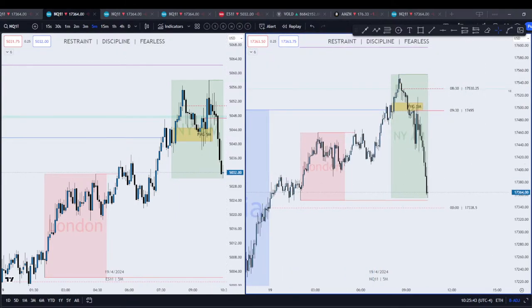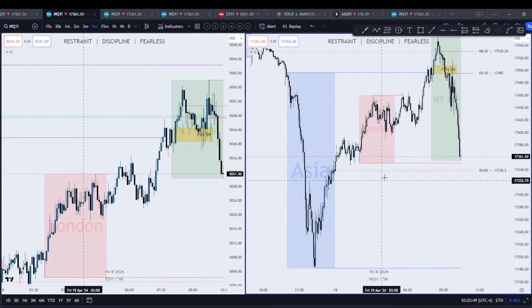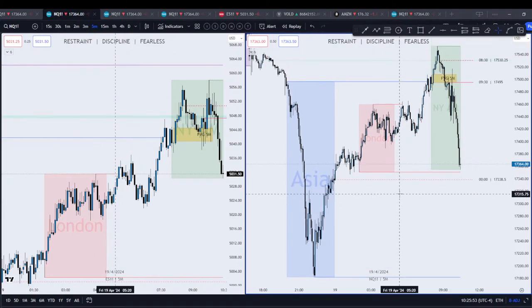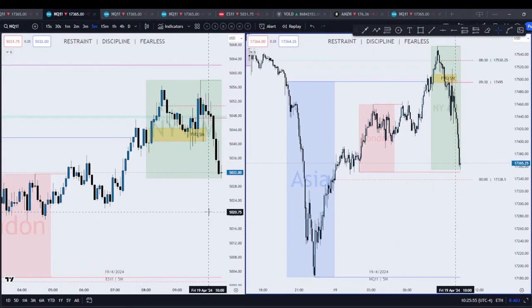I don't understand why you have a bullish bias. I was bullish above here, but this is such a strong sell right now. We're looking for areas where it could hold. That doesn't mean we're going to buy. We're just trying to see if it could hold somewhere, and then we're going to wait for confirmation.